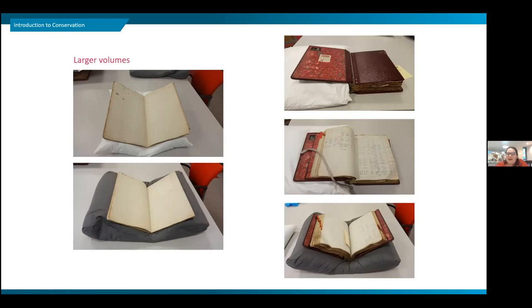And so, again, these book sofas, they cost a fortune, but they're fantastic. You can really set a volume in there and look through it far more comfortably. And use the snake weights if you're wanting to hold the page open, because the snake weights won't disturb the inks in the same way as your hands will.